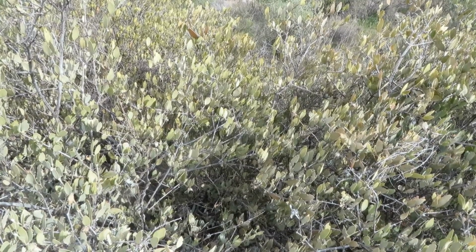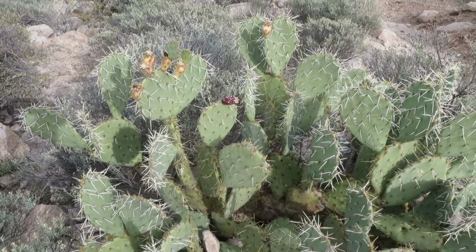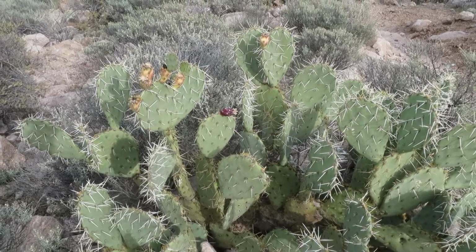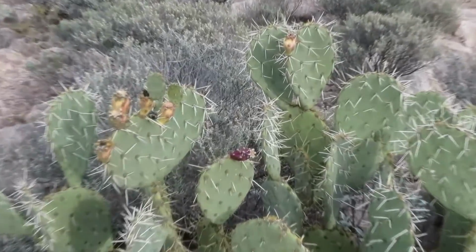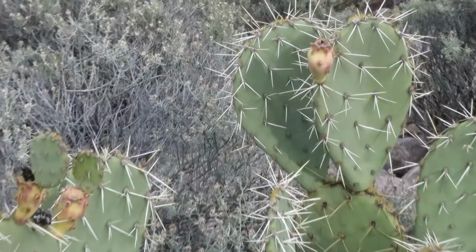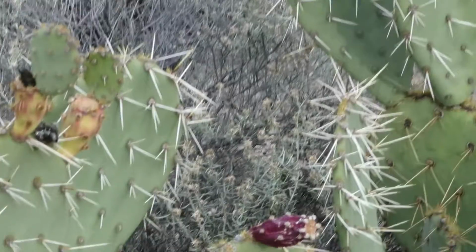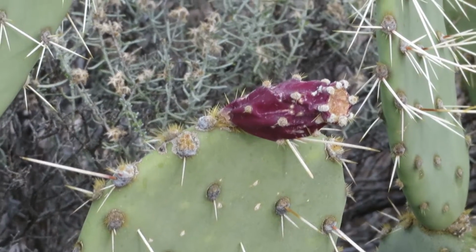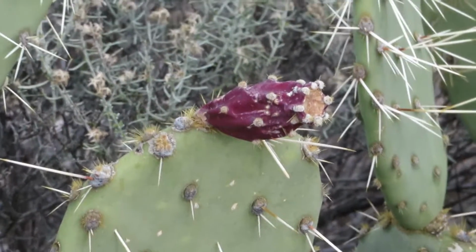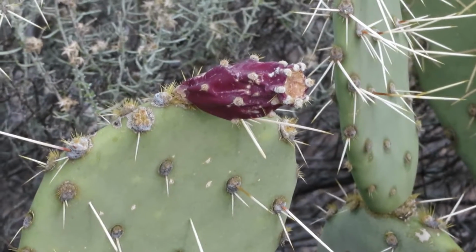commercially for that purpose. This, of course, is a prickly pear cactus, and it produces a plum-sized fruit that turns red in summer. In fact, you can see one is apparently left over from last year, right there. That fruit is just full of seeds, chock full of seeds, so it's difficult to eat, but it is very delicious, and it's used for making jam and jelly and that type of thing.